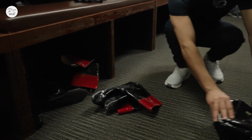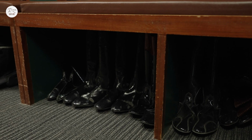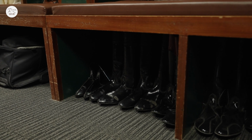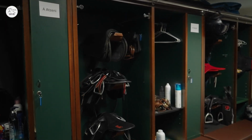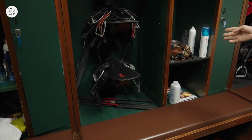Look at you, Bowman. Look at the pair of boots he's got. You can only wear one pair, so I don't know why he needs so many. Alexi's got all these creams and stuff like that. He's got the oil and stuff like that.